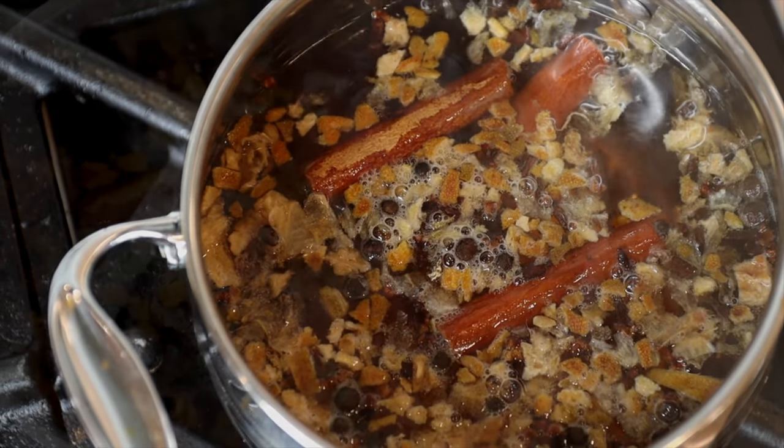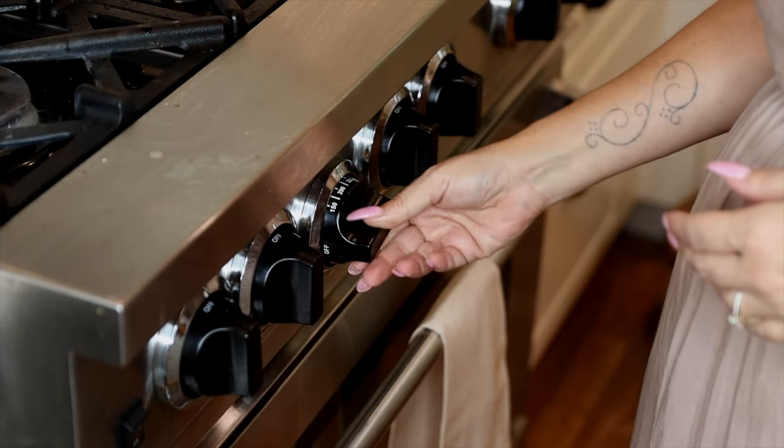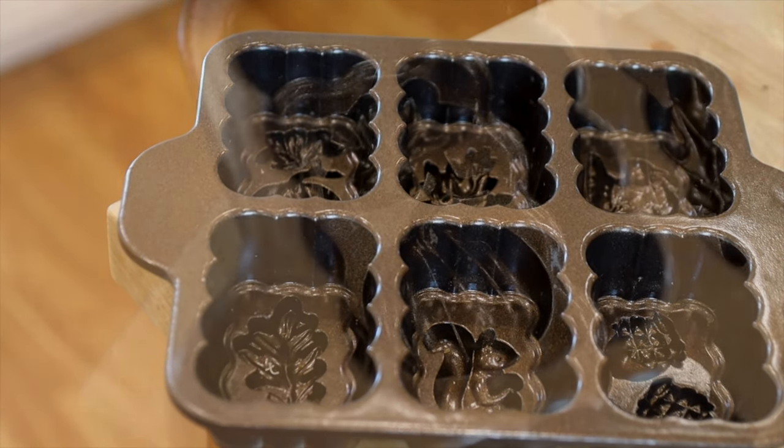Maybe it's a combination of scents that represent warm memories in your life, but you could always do fresh orange peel with cinnamon and clove, and you could also use essential oils in your simmer pot as well.